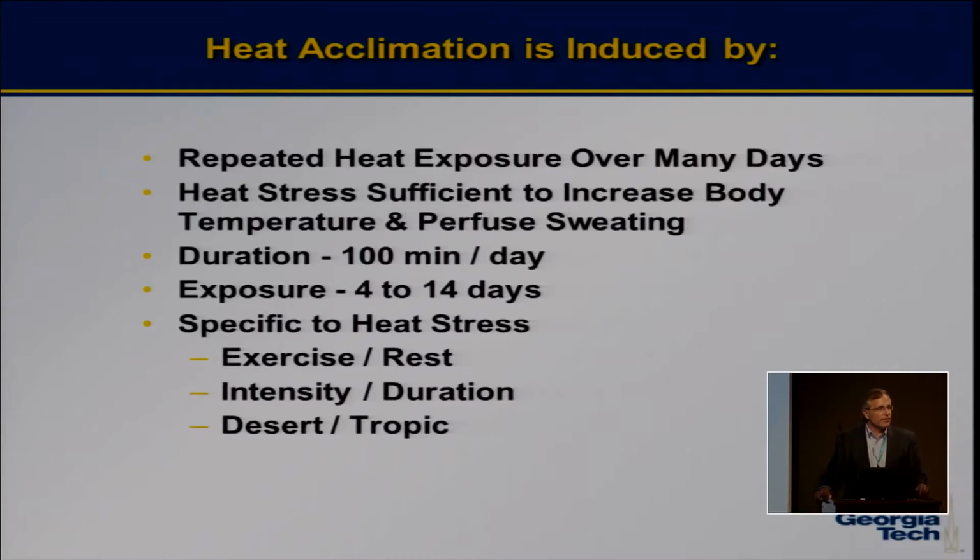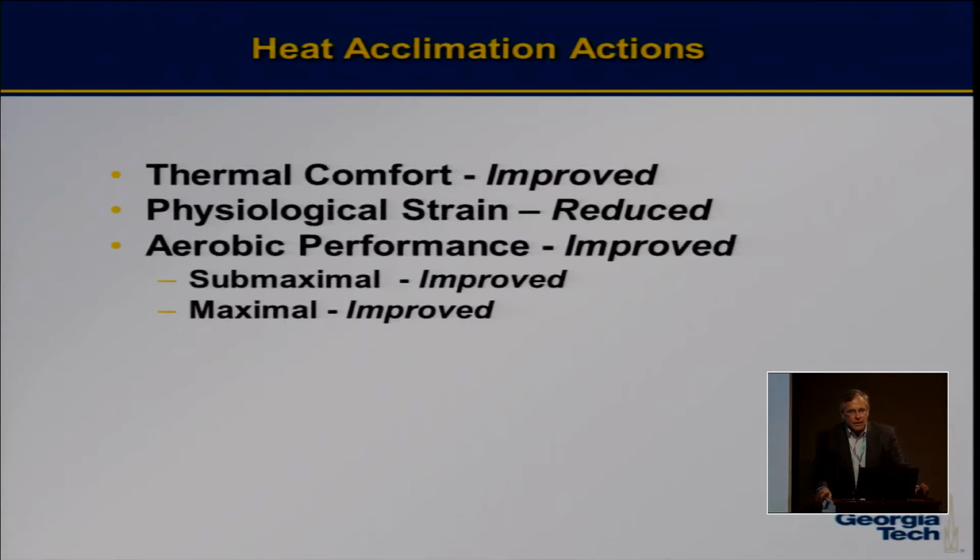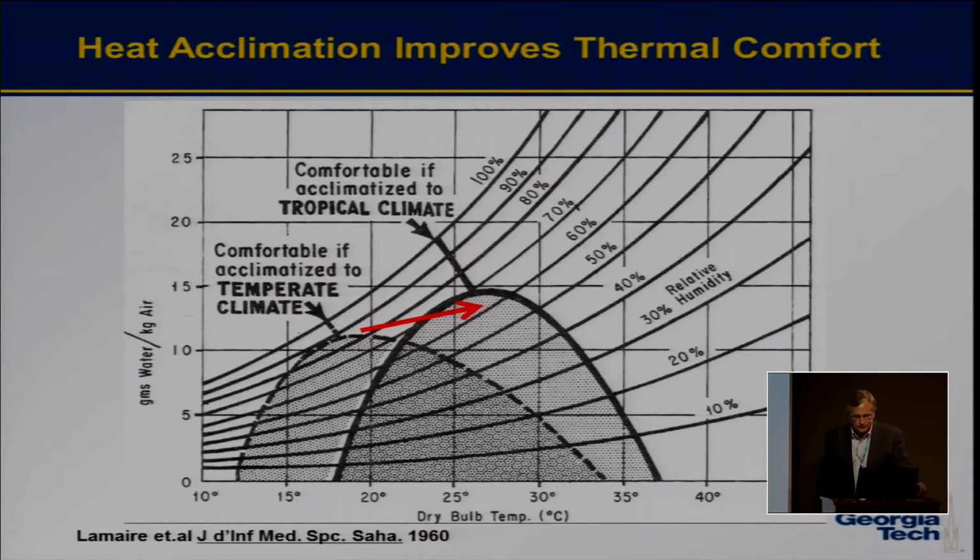And just like specificity of training, there's specificity of heat acclimatization. If you're exercising, you're going to acclimatize a little different than if you're resting. So it's very dependent on intensity, duration, as well as the type of heat stress, whether it's tropic or desert. The three primary actions of heat acclimatization that I'll discuss today are thermal comfort, physiological strain, and aerobic performance. In each little section, I kind of give you the summary of what I'm going to tell you, and then I've just picked a few selected slides.